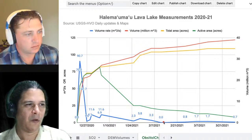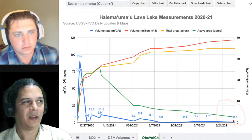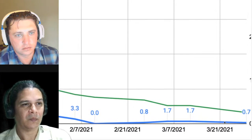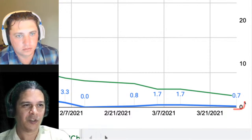But still pretty low. Based on that analysis, to one significant figure, we are right now at 0.7 cubic meters per second, here at the right end of this graph. Right? 0.7 cubic meters per second, which is not a whole lot at all.